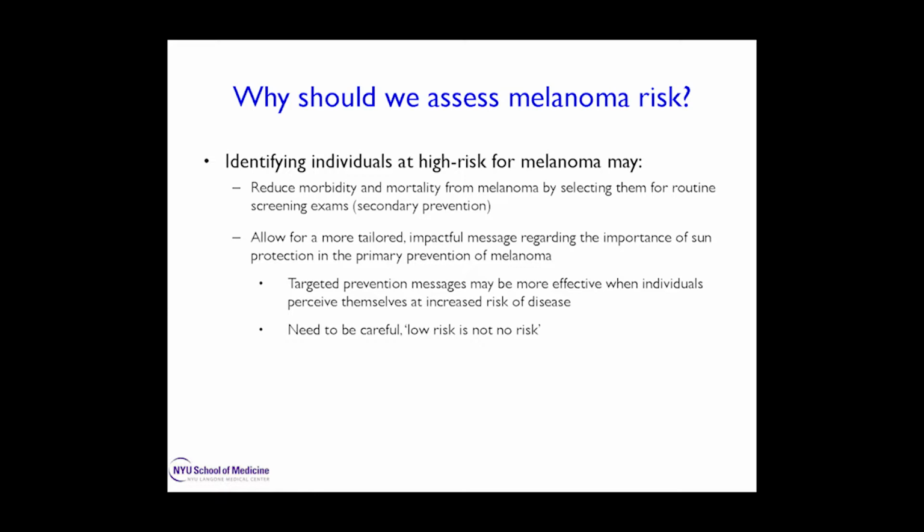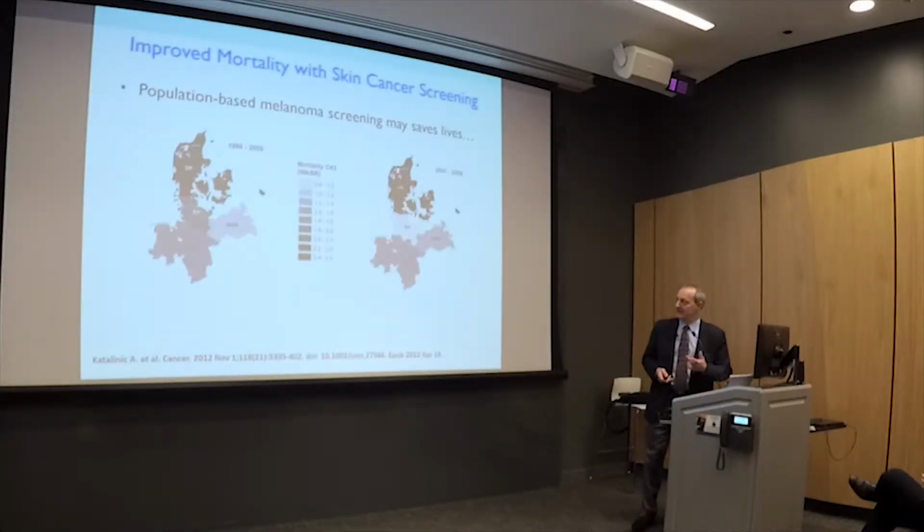We really ought to come in more often, maybe twice a year instead of once a year, or even just get them in the door once a year. If you explain to them why, you might have more impact. But of course, you have to be careful if you go down that route. You can't just tell somebody who's low risk that they have no risk, although that might be what they end up interpreting. But this is an area to investigate.